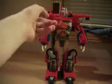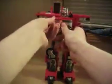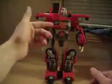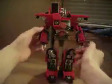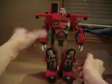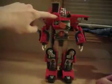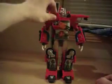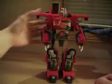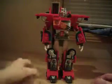Also, under this patch on the right side of his chest with the Autobot symbol on it, I guess this is supposed to be the Matrix, but it looks more like a chest gun, and this thing on the inside of the chest kind of looks like a targeting sight or something, but, you know, it's a nice detail. I kind of like this whole bandolier thing.